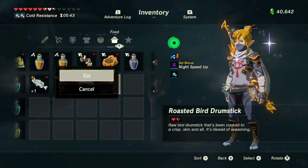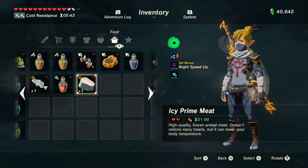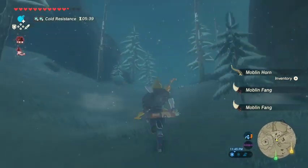Let's eat some of this small food to get it out of the inventory. Except not this stuff, because I do not want to get rid of my cold resistance. We'll go with that. I'm sure I'll get hit again and need some more.